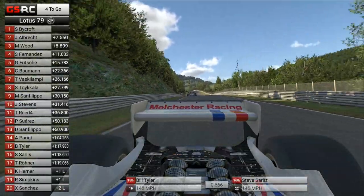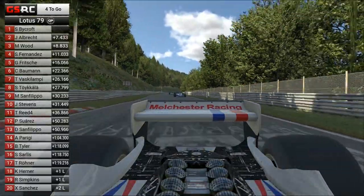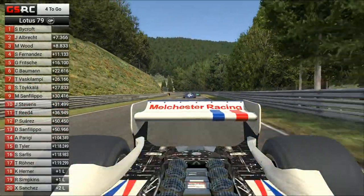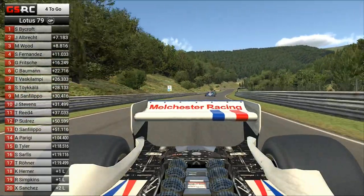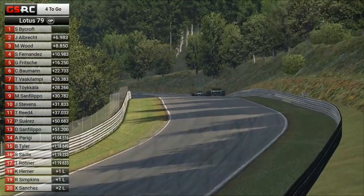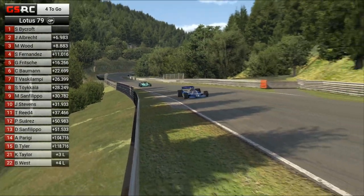I'm just thinking ahead now. Steve Sarles is just going to swallow Bill Tyler up on that straight when he gets down there. He can just keep close enough now. As they run all the way down to the straight at the end of this lap, Steve's going to fly past Bill. Yeah, let's stay with this. But just a note, I was watching Wood and Albrecht's timing. I think Wood's in the same situation. Matt is quick in a straight line, but Justin starts to pull away from him when they get to the curves.